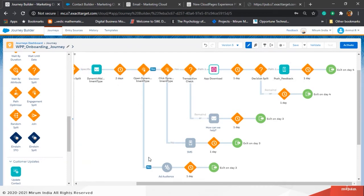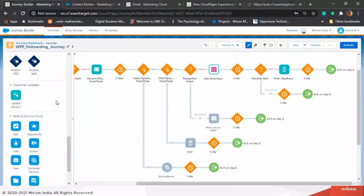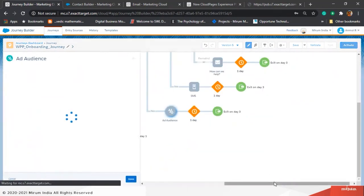But what if he has not even opened my email? What do I do? There's another very interesting activity that I can do. What I can do is I can take all the people whom I have sent out my onboarding communication, and I can put them into an audience. I can put them into a social ad audience, simply like this.